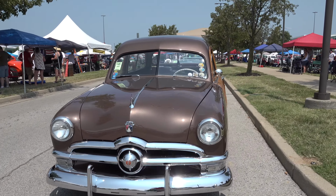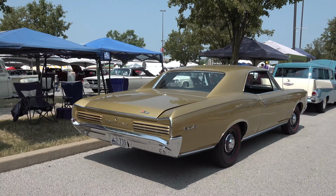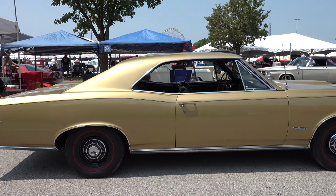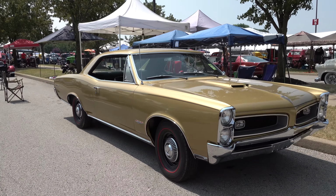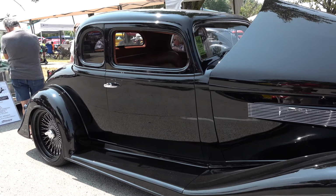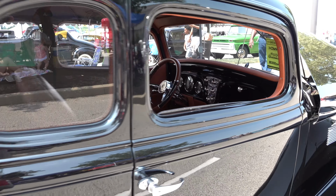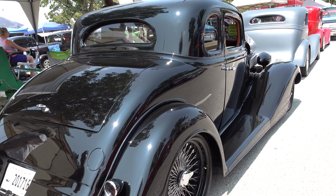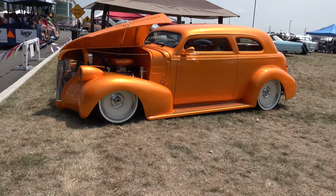As you can see in the background, the place was just jam-packed Thursday all the way through Saturday. I left on Sunday morning, so I don't know what Sunday was. But there was something for everybody. I tried to get a good mix in the video here. You got some street rods, hot rods, pro touring. Oh, that car was so cool. That was one of those coolest cools. Even if you're not a big fan of street rods, that one there, everybody should have liked it. I dig the wire wheels on it. The paint was gorgeous. Just a very cool car.